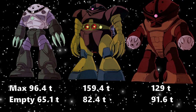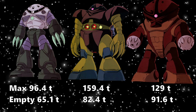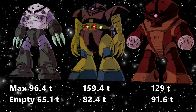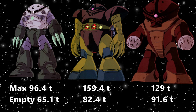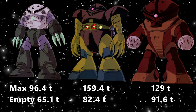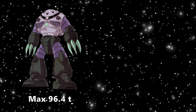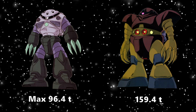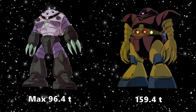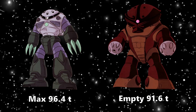And we can stop there, but if I threw other amphibious mobile suits at the time, there's a pattern of them being hefty, barrel-bodied, big-boned, whatever you want to say, big guys. However, the Zgok changed this by being significantly lighter. The Zgok's max weight is a little under 100 tons, while the Gogg's is over 150. And the Zgok at max is just 5 tons heavier than the Hy-Gogg at empty. So what's up with that?